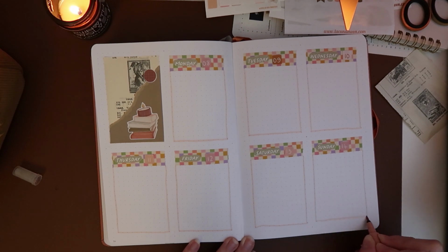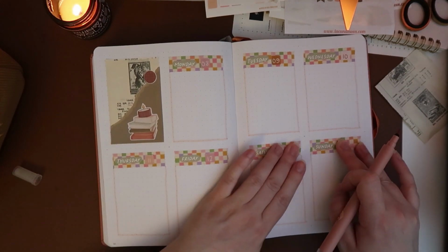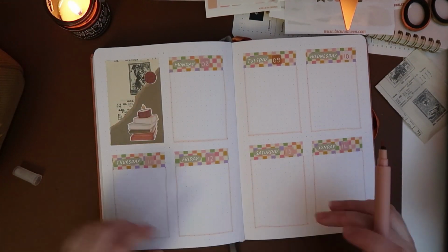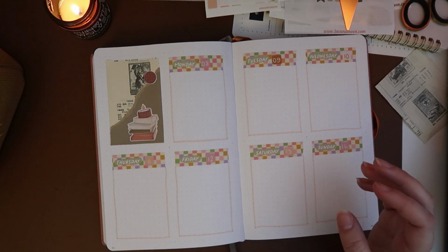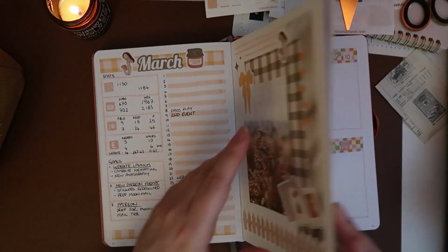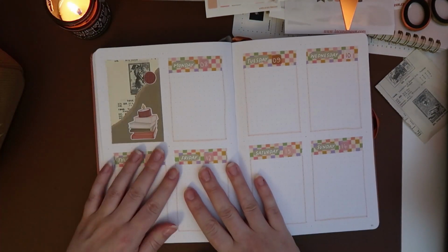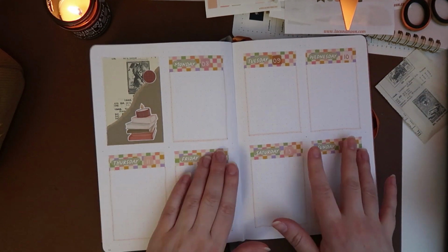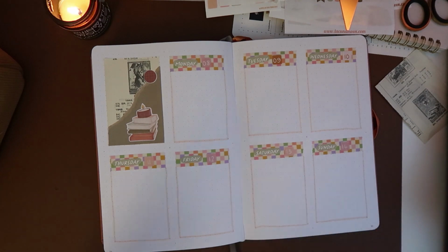And then you also get a live stream. Normally I am live streaming once a month to do journaling, so we can journal together, or you can just watch along as I journal. Usually it's setting up my monthly, like this one, or like the April one. I just do it live and have a chat. I would like to potentially add more live streams in. I just need to find where in my schedule that would fit.